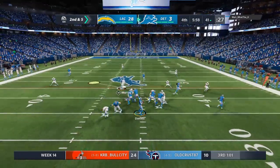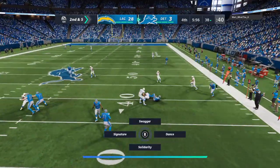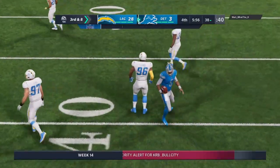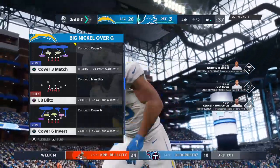Second and 5. Can't get rid of it. He's taken down. Well, someone's closing in on the league lead in sacks. He came into the game in the top 5. Now you add 2 more to his total. 8-yard line.